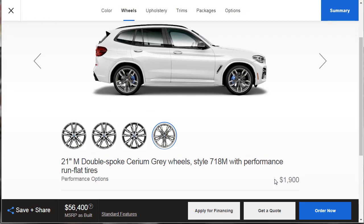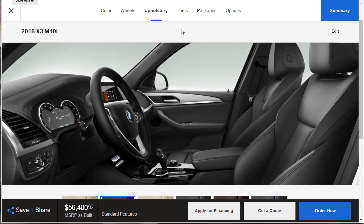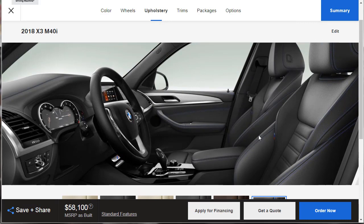It's got the stuff we need, really. It's got the tech. The standard stereo rocks. We don't have to go bananas on that stuff. Now, we do have to get out of that leatherette. I don't do leatherette, okay? I'm not doing leatherette. What's this sporty stuff over here? Now, this is the black leather with the sporty blue. Let's put that on. Now, that's $1,700, but that looks good.